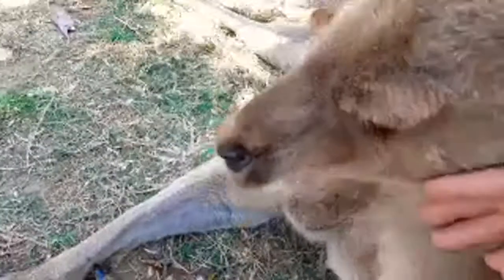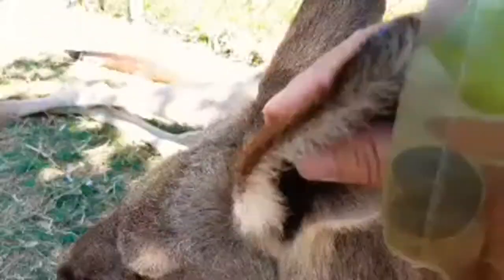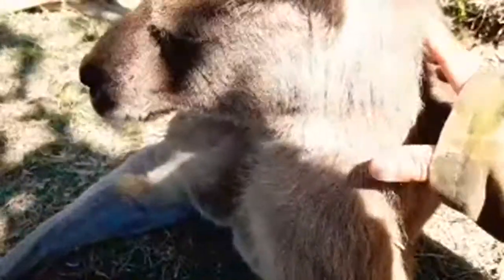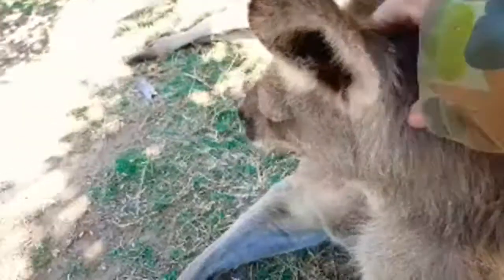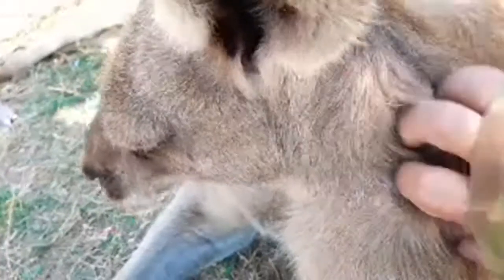Love you, great kangaroo. I love my great kangaroo. So nice. It feels like touching a toy. It's really soft. Scratch the back. Scratch the roo's back. She likes it. Scratch the back of the roo.